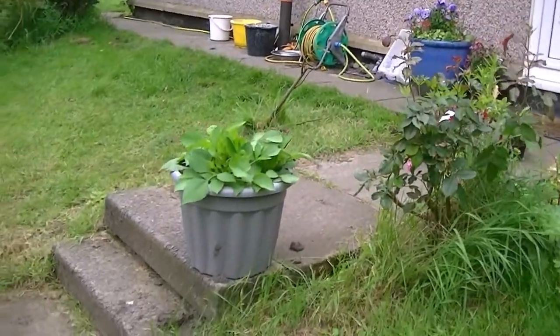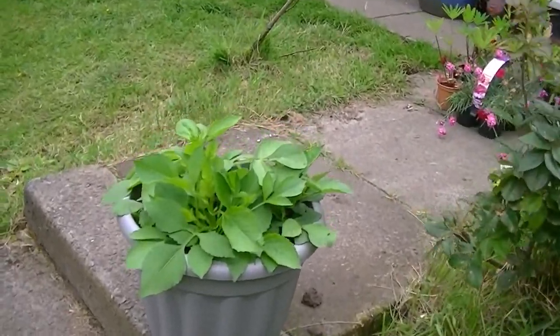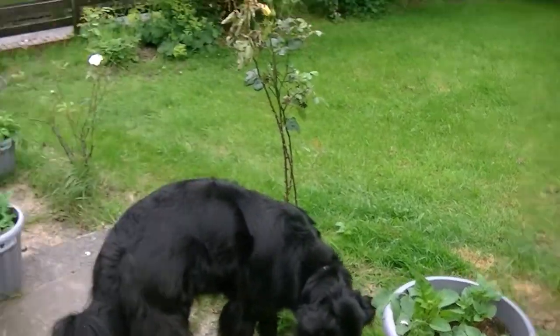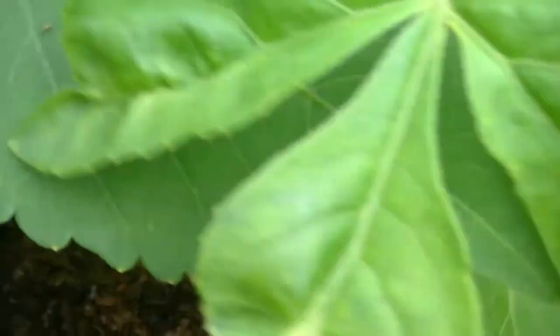These dodgy looking grey plastic pots have got my dahlias in. And they're sort of zigzagged down the garden. They're actually doing really well. I thought I'd spotted black fly on them then, but I've not.